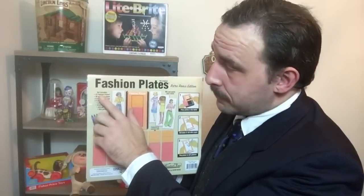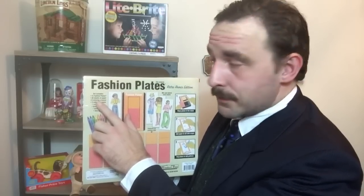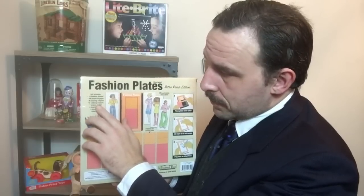The set includes 15 fashion plates, 20 sheets of paper, 8 crayons, 2 rubbing crayons, the crayon holder, drawing tablet, storage tray, and even an idea guide to kind of help the child along, you know, give that extra boost into creativity. So, all in all, this is a really wonderful toy.